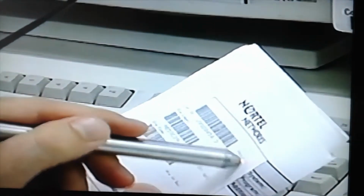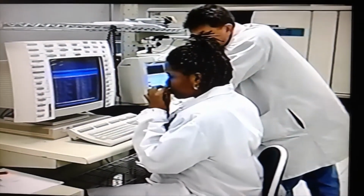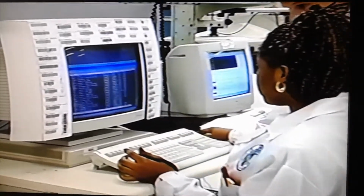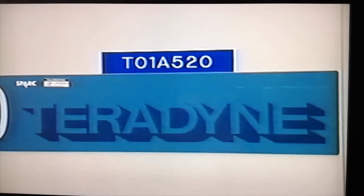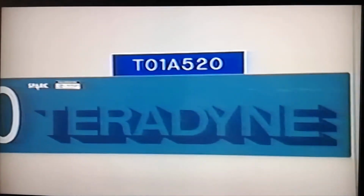Once the batch is continued out of pre-test inventory, it is ready to undergo final test. Semiconductor devices are tested on one of our test platforms, which are made by such companies as Teradyne, ASICS, and Hewlett-Packard. Each individual tester on the floor is given its own designation, but it is generally referred to by a short form. Teradyne system T01A520, for instance, has the nickname Elm, while T02A520 is called Ash.